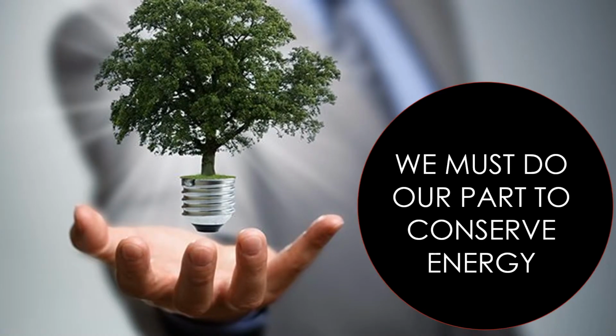While waiting for the time when these renewable resources will be used by every nation, we have to do our part to conserve the energy from the fossil fuels. There are several ways to do it. One way is to practice energy efficiency at home and doing your work using less energy.